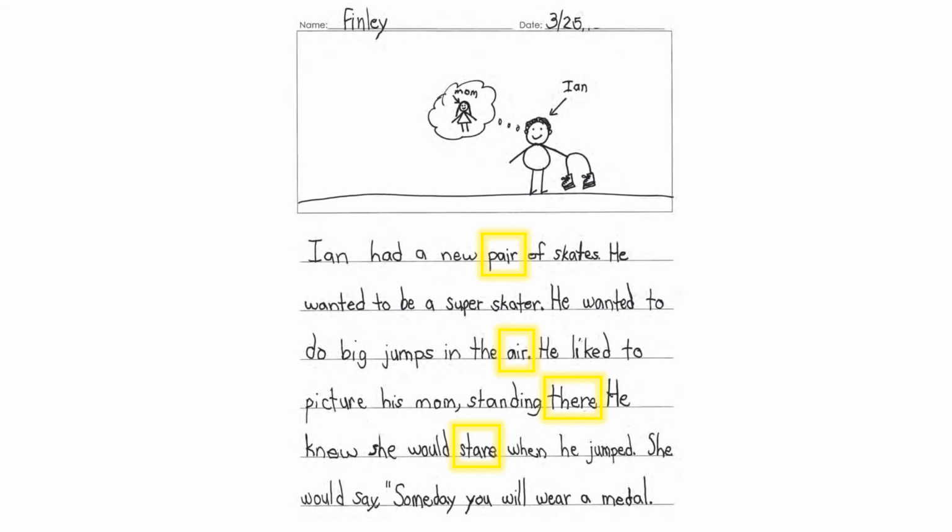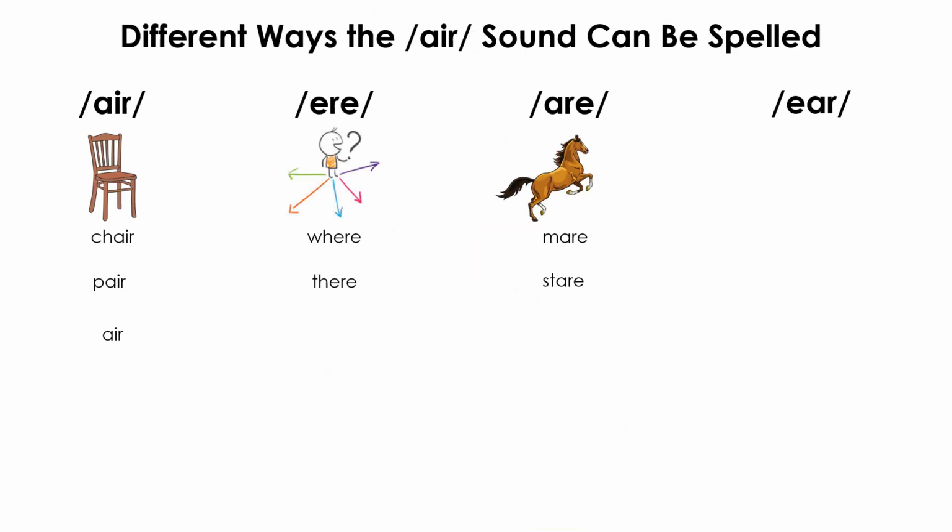Let's read the last part to see if it helps. She would say, "Someday you will wear a medal." Did you hear the air sound in any of those words? Someday you will wear a medal. Yes, someday you will wear a medal. So now we've got to add E-A-R as another pattern to our chart.